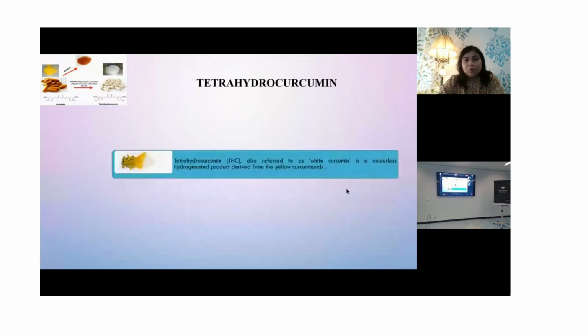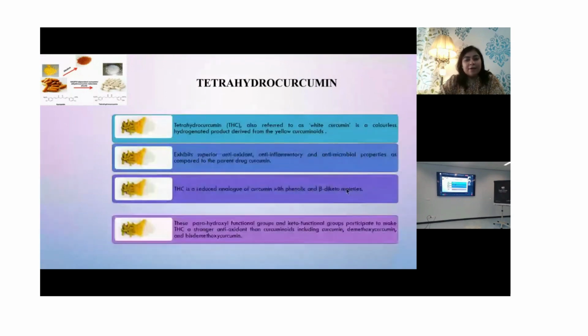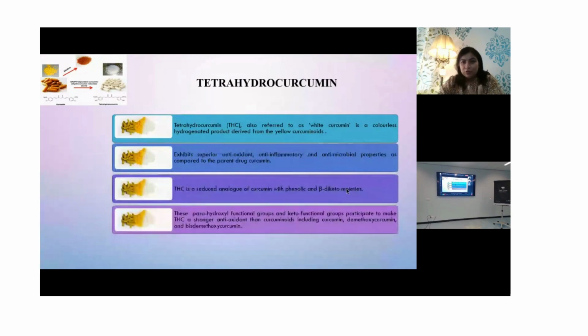Before I move on with the slides, I wish to introduce you all to the two basic molecules, that is curcumin, which probably all of us have heard of, which is obtained from turmeric. And turmeric we use at home, haldi. So tetrahydrocurcumin is a metabolite of curcumin, which was very much unexplored, though it had very good antioxidant potential. But its therapeutic efficacy had never been explored. I'm talking about it long back, 10 to 12 years. Now it's been more than a decade I've been working with this molecule.